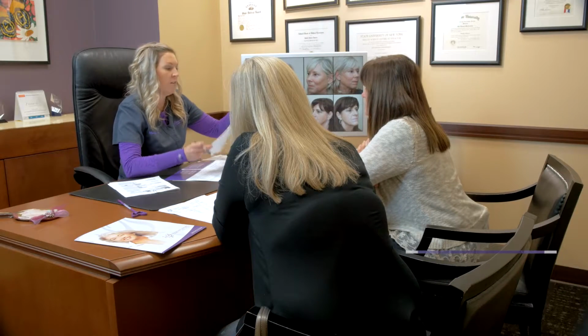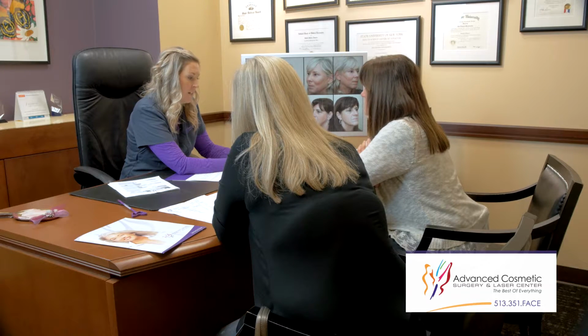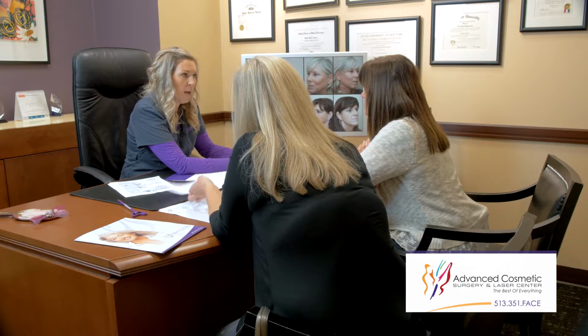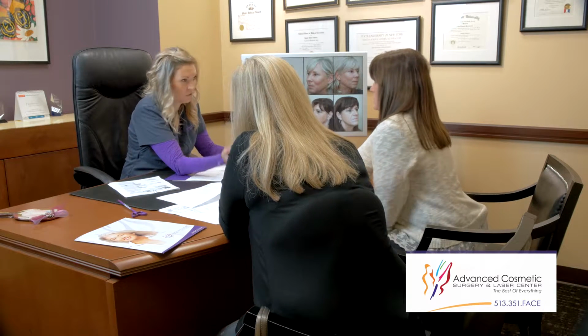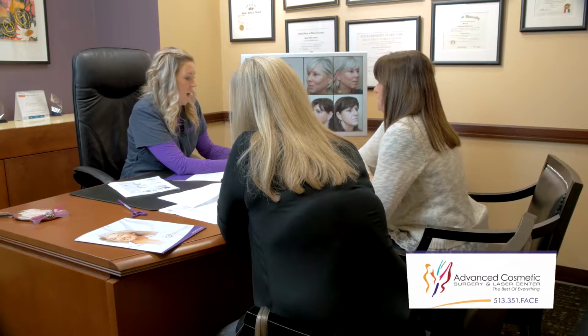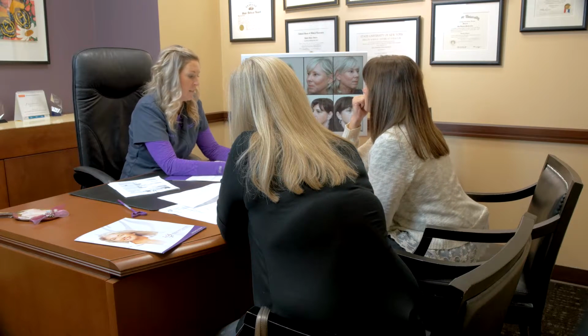Two weeks prior, let us know of any medications or supplements that you take. So the Advil, we would say stop. Any fish oil, aspirin, things like that would cause extra bleeding, therefore result in bruising. All surgical fees should be paid in full when we leave here. We'll stop at the front desk and touch base on that.